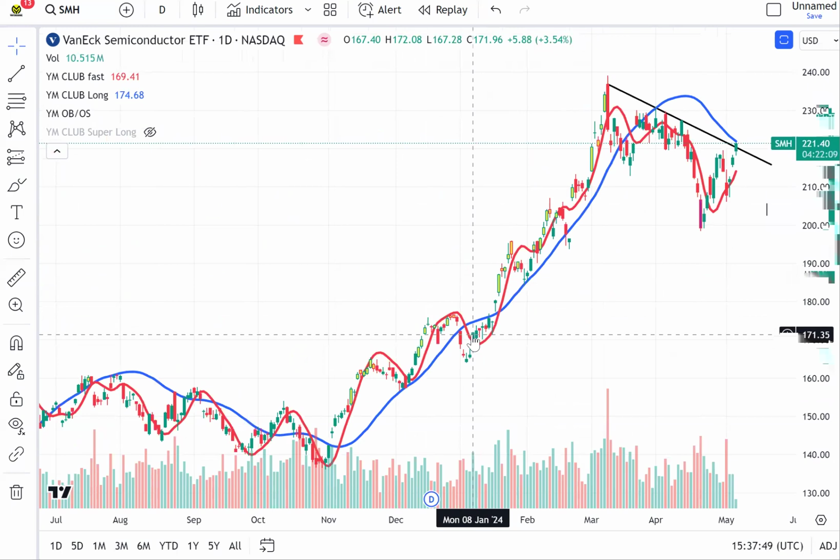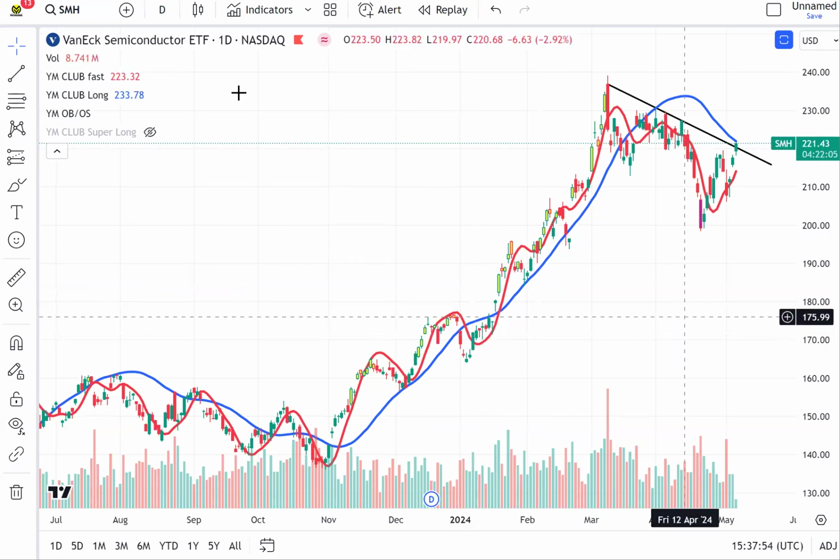You need to know the trend, you need to know the funding, and you need to know the buy and sell points. And my indicator can help you.